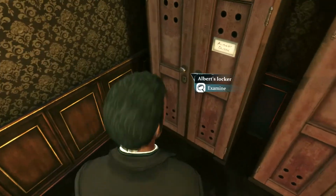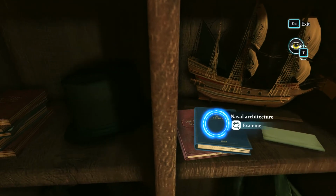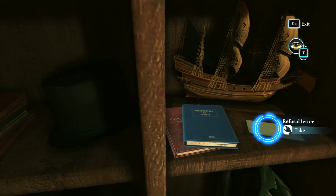All right, let's take a look at Albert Dunn's locker. There's something in here, too. Oh, a miniature ship. Oh, here's a letter.